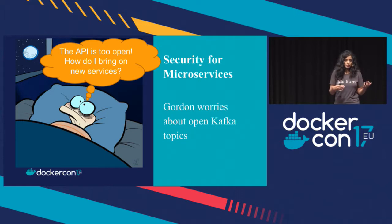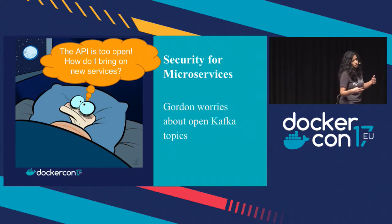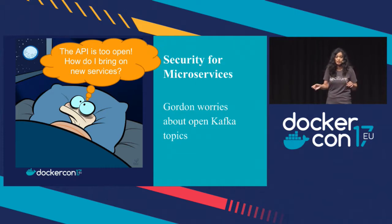For those who might be familiar with Kafka, it's basically an API, but Gordon knows that it's way too open right now. So Gordon can't sleep at night, and he's wondering, how am I going to lock down my microservices? How am I going to deploy my Kafka shared resource with the existing microservices at Lego, with these new microservices, without upsetting people if there's some error, since Kafka is a shared resource?